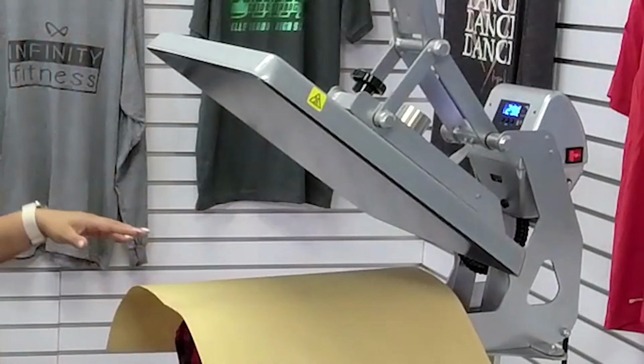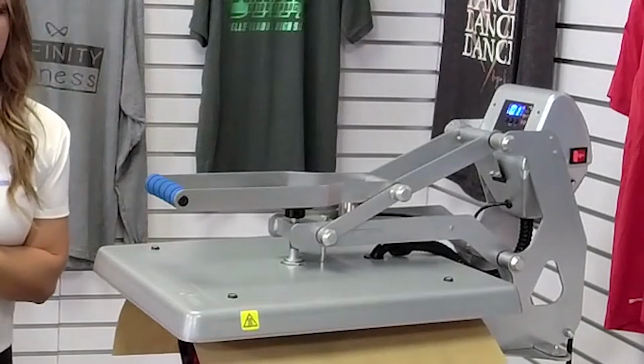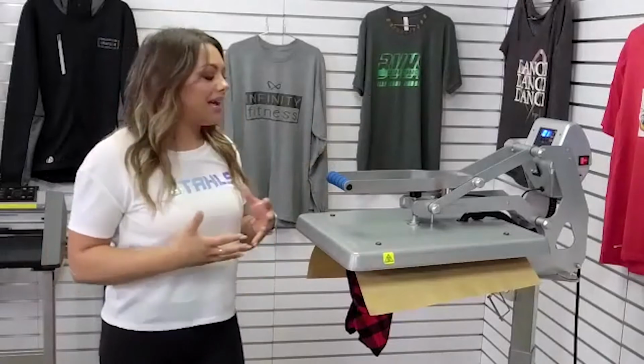All right, so I'm just placing my design here, and I'm going to let the press do the rest of the work for me. So a little more information on the heat press. So this is still a very user-friendly press. As you can see, I've been maneuvering and working with it very simply.